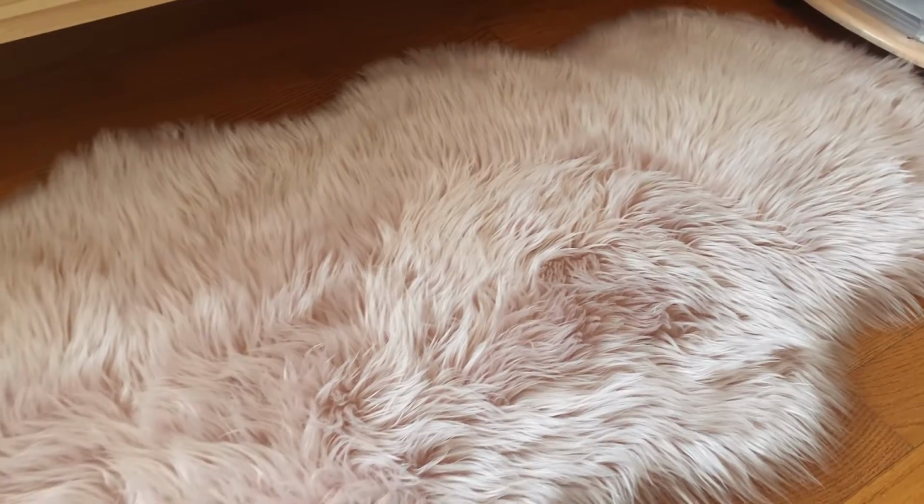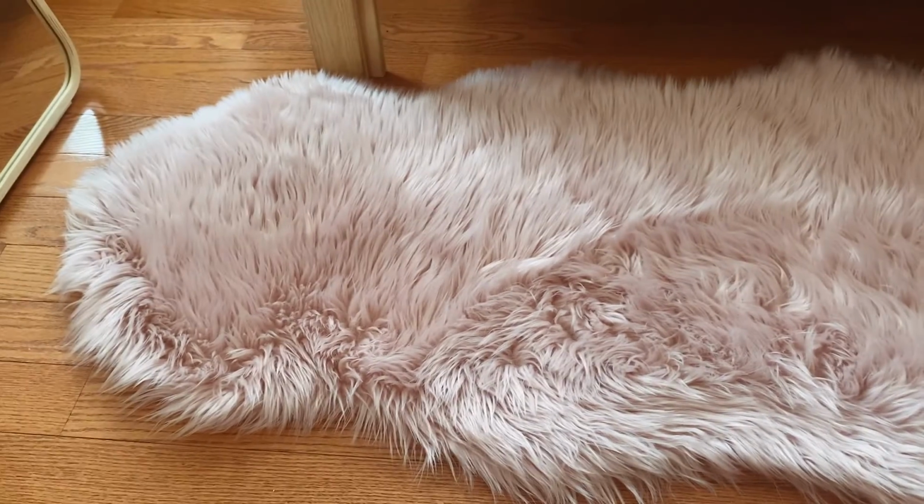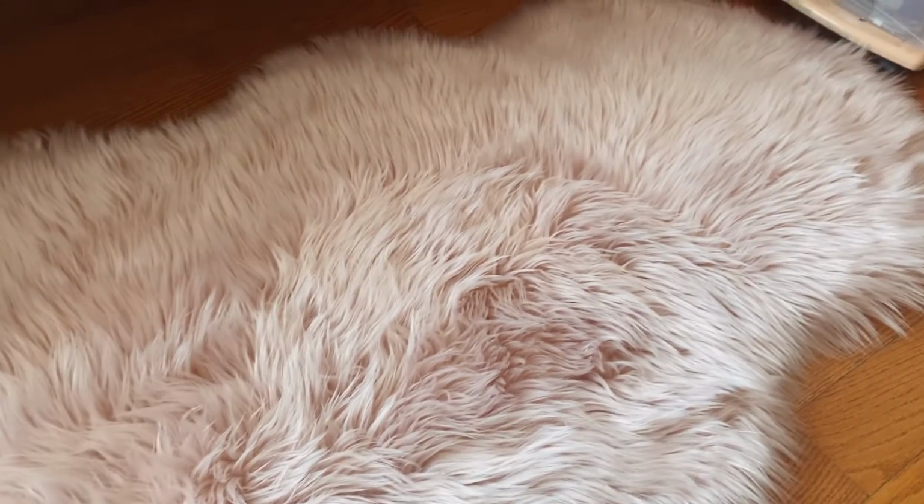I got a new rug for my room and I have it right by my bed. I saw this at Marshall's and I fell in love. I just had to get it. It's the softest thing. My goodness, I love it.